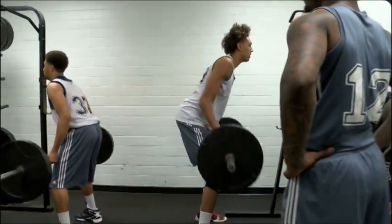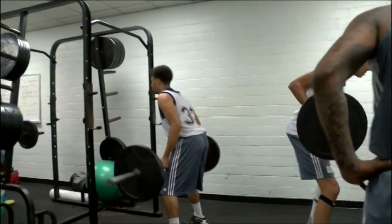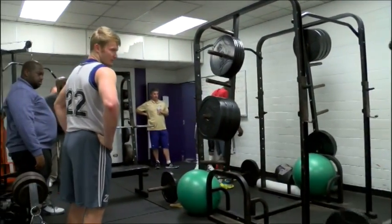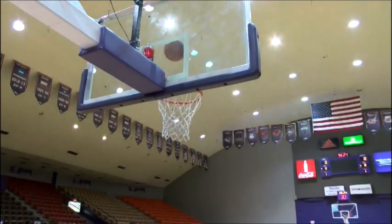The Demons are working hard this offseason, so when the 2016-2017 season comes around, they'll be able to contend for another Southland Conference championship.